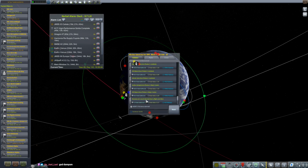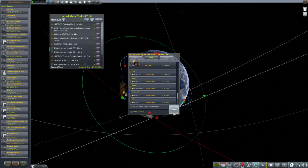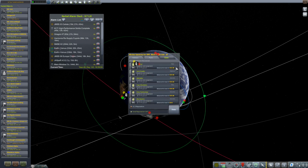Recovery of a vessel returned from a flight over Mars, 0.2 science. EVA report from Phobos' major craters, 240. Nicely done, crew. 34,000 funds recovered. How about our rank ups? Yeah. Level 3, everybody. Except for Alyssa. Yegor gets to retire at level 3. I'm glad you survived, buddy. It's good to see you.